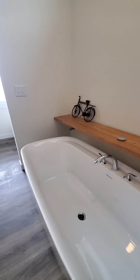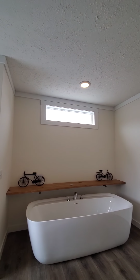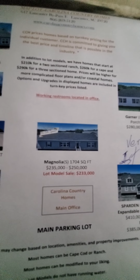About that. I like all the peekaboo windows up high. Not too bad for an affordable domicile. Yeah. This may be the Magnolia. That's the price.